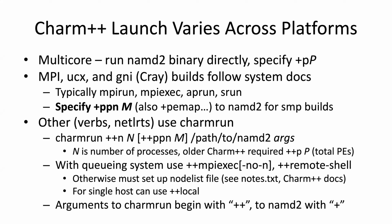If you have a queuing system that likes to launch MPI jobs, you can have Charm++ use mpiexec, which is so much easier than trying to build nodelist files yourself. So you just say ++mpiexec, and it will call mpiexec -n with the n argument you provided. If your mpiexec does not need the -n option, you can say ++mpiexec-no-n. And if you have something that is not named mpiexec, for example, ibrun on systems at the Texas Advanced Computing Center or srun on SLURM, you can also use the ++remote-shell srun option. And that generally works.